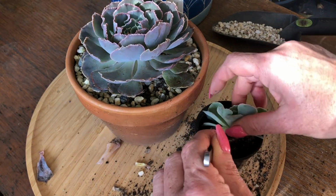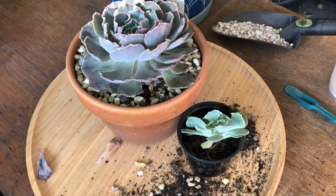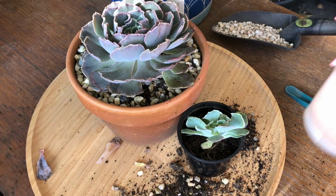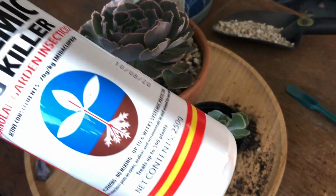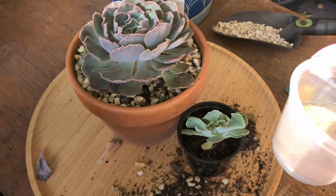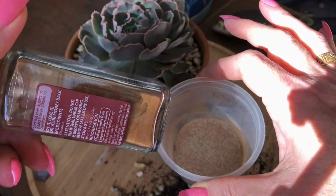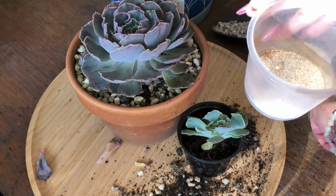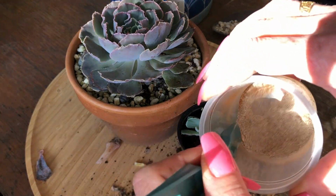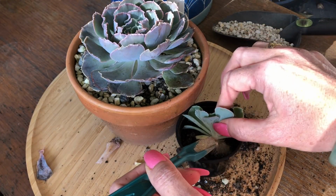So my very first baby, that is just the coolest thing. Very happy about that. I've got a little concoction here. This is systemic granules, and I mixed in some cinnamon. So this is a merely preventative measure. And I'll just get a little bit of that and pop it in the pot.